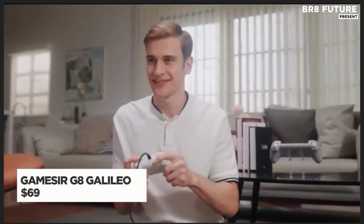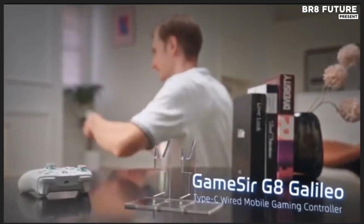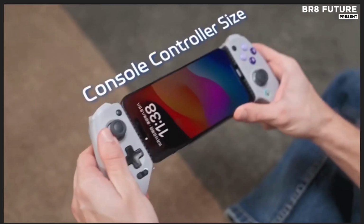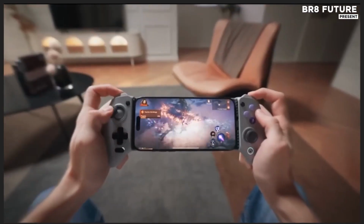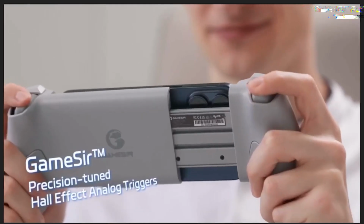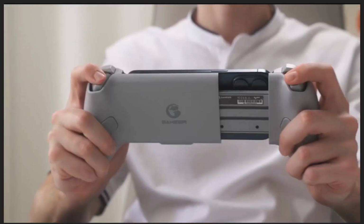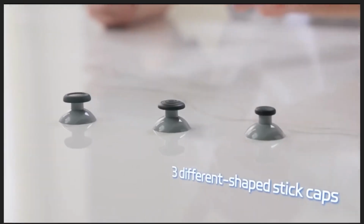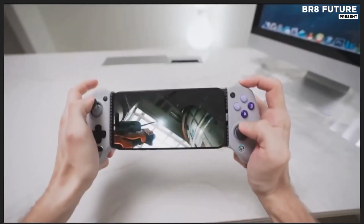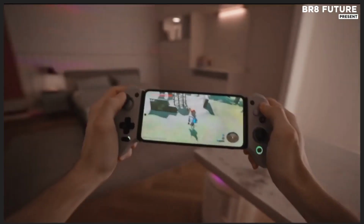Dominate the mobile gaming arena with the power and precision of a full console setup in the palm of your hands. The GameSir G8 Galileo redefines mobile play, delivering elite performance through a direct Type-C connection, ensuring lag-free responsiveness for both Android and iPhone 16 series. Its plug-and-play design eliminates setup delays, letting you jump straight into action with zero interference. This controller is engineered with Hall-effect joysticks and analog triggers, offering enhanced accuracy, no drift, and smoother in-game control.